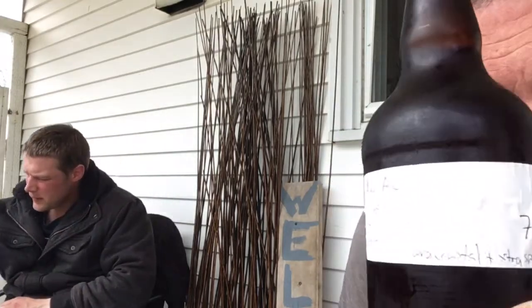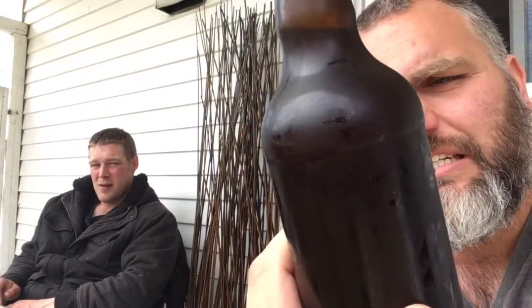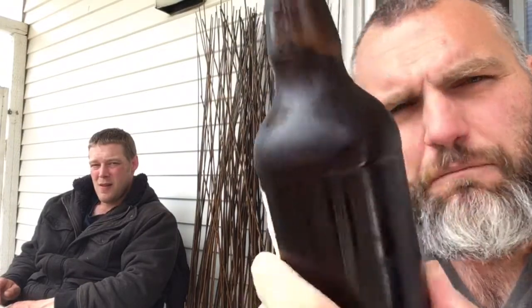So, strike water, mash water is up to about 140. We got to get to 162, so let's have another one of Timmy Jenkins' pours. This one's called a Real Ale: Willamette, Amarillo, Equinox, 7.8%. My man Tim likes to make the ABVs. That's what I like. He likes that, man. Let's do this. Oh, lots of hop notes in that one. Whew. Nice.